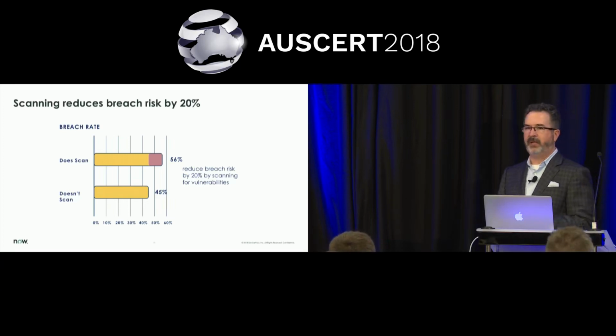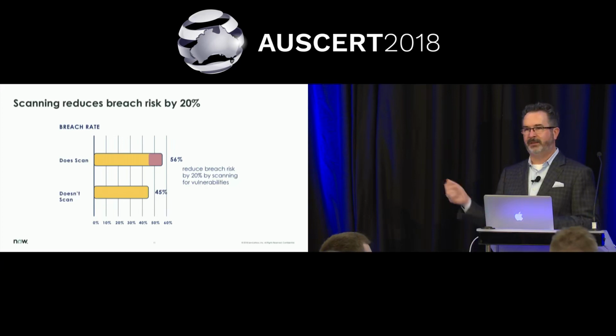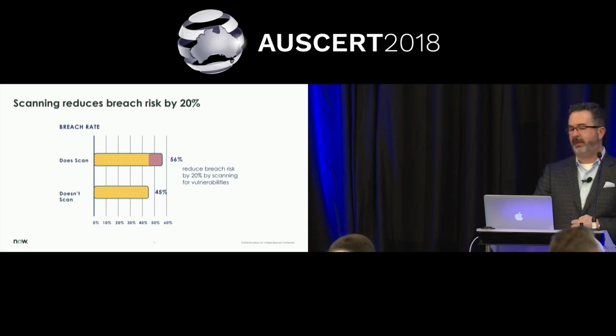And so if your organization ever comes to you and says, should we really be spending all this money doing scanning for software, this stat alone could help you justify it. So 56% of those who didn't scan were breached, and 45% of those that did were.